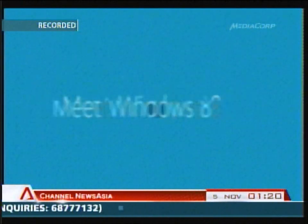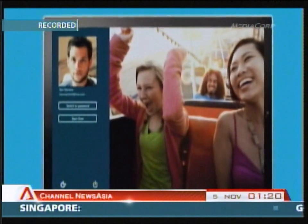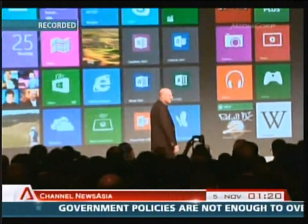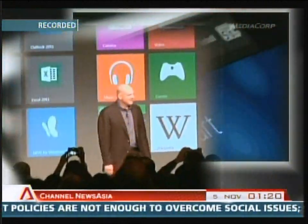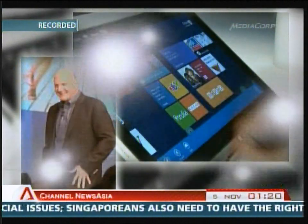Microsoft is putting its reputation on the line with Windows 8, the rebooted, totally redesigned new operating system released just last week. This is CEO Steve Ballmer's first major product release since taking over as CEO, and he is determined to see this one hit the roof.